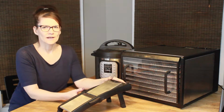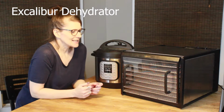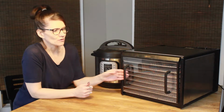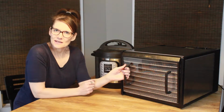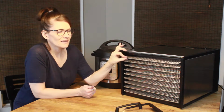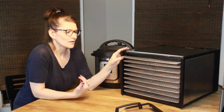This big thing right here is our Excalibur dehydrator. Again, I did some research with John Kohler's channel, and this was the model that we chose to go with. It does have a broken piece, and yet no one seems to know how that happened. But it's got stainless steel trays, which for me was kind of important. I didn't really want the plastic ones. Maybe it's not important, but it was to me.